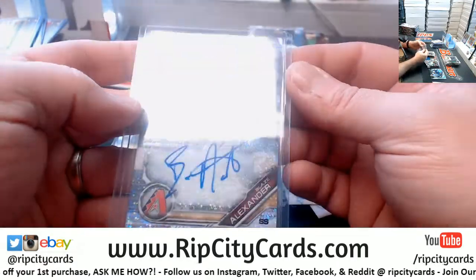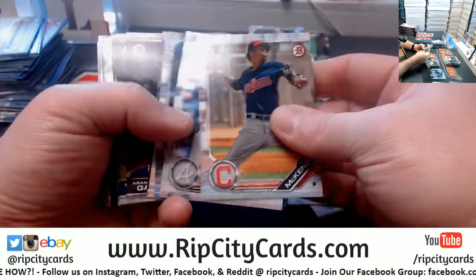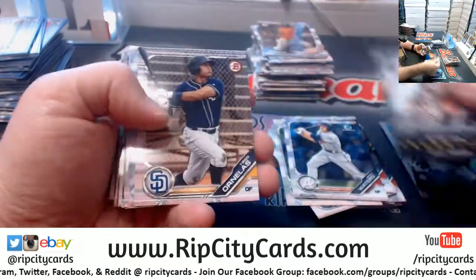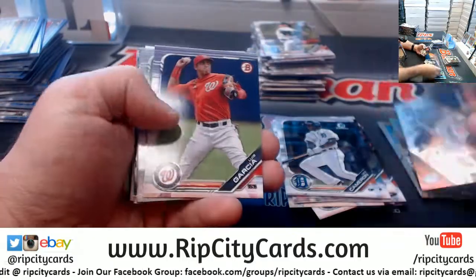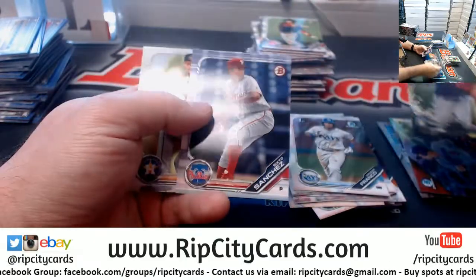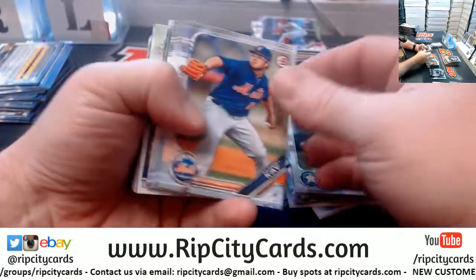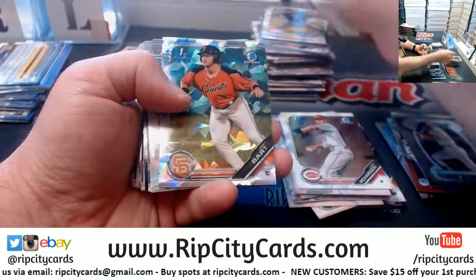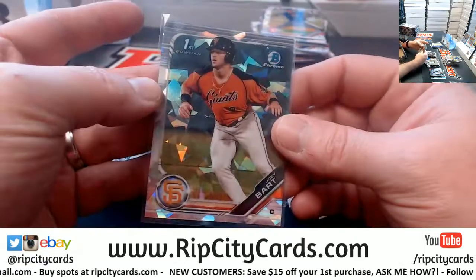So 97 out of 299. Sadly, not jersey number. But only one can't ever be jersey number, really, so. Odds are low. Odds are low. A Joey Bart atomic for the Giants.